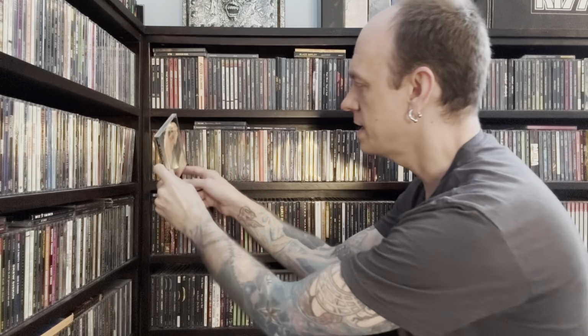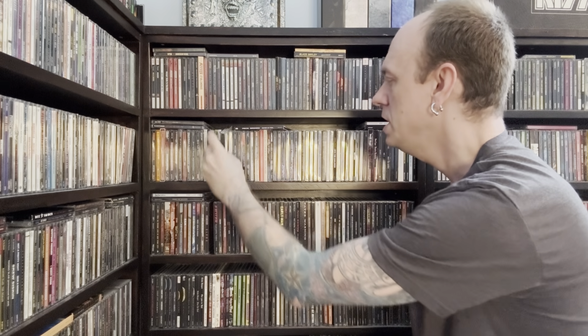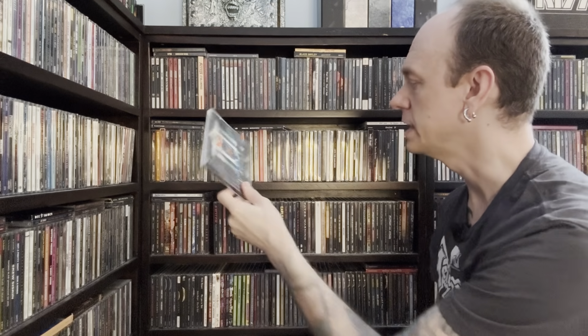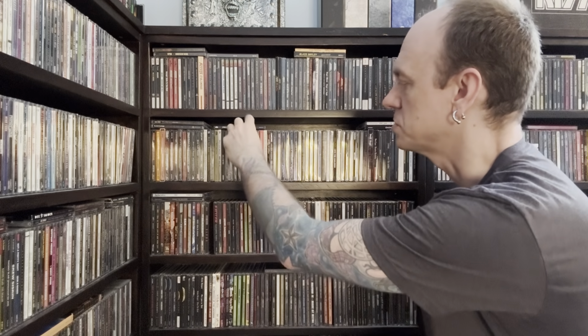Black Label Society have all their releases over here as well, just numerous ones in here. Got some more Circle II Circle stuff that, again, should be with the Savatage releases, but quite honestly, there's just so much stuff. I can't even keep it all together sometimes.